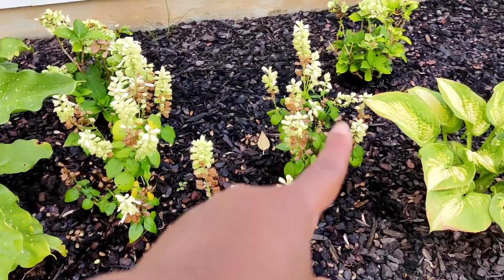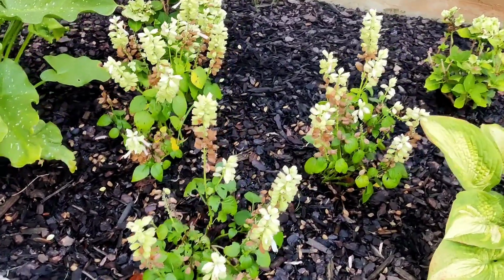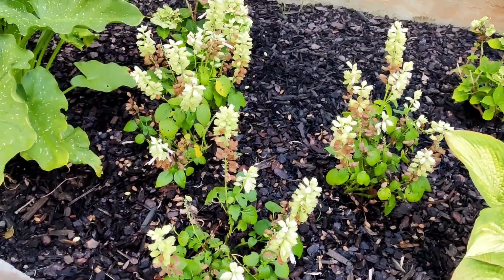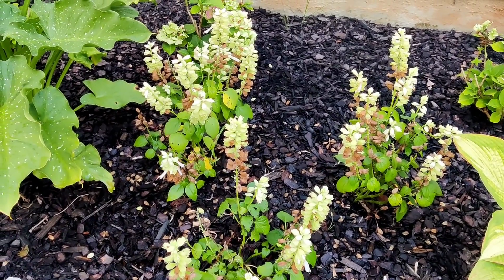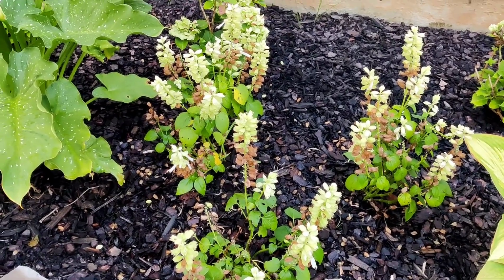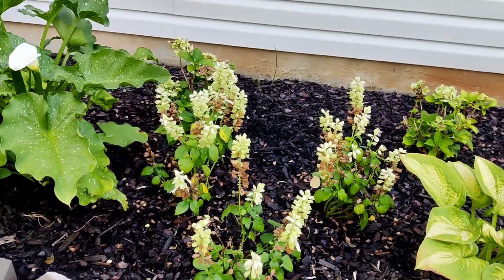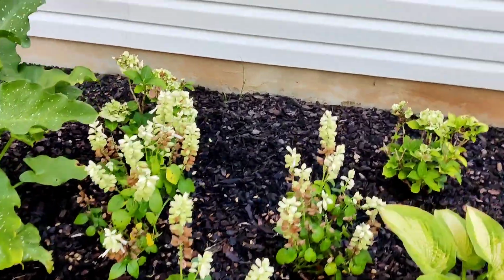Here I have 3 salvia. These are annual salvia called Vista salvia. Doing all right. I'm not in love with this salvia, you guys. I had some purple ones planted in my front bed. I actually ended up pulling those and replacing them. So yeah, these are just annual here in my bed. They did okay, but next year I will be doing something different.